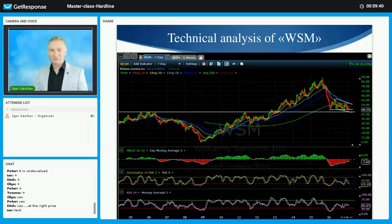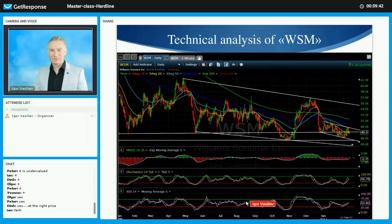Okay, let's have a look at a closer range. We can see the highest points are getting lower, and the lowest point is getting lower. But at the same time, this level, around $48: one touch, second touch, third touch, fourth touch, fifth touch, sixth touch. So it has rebounded from these levels several times already.